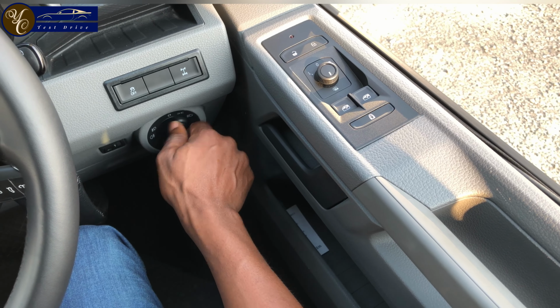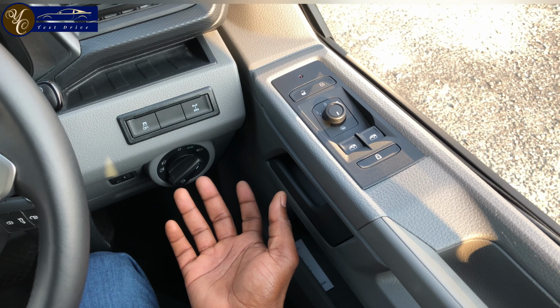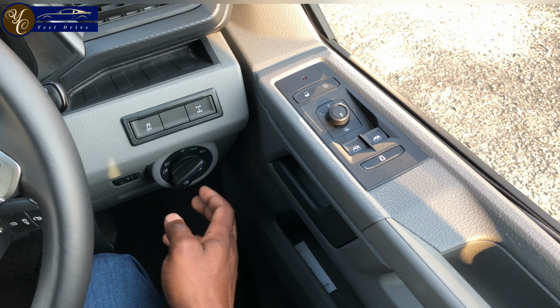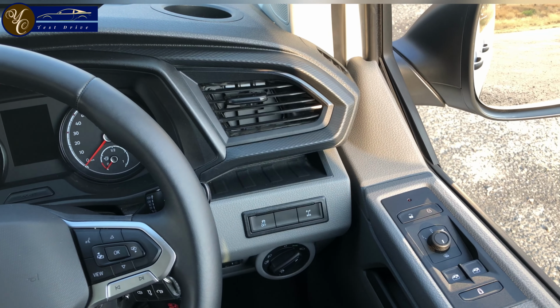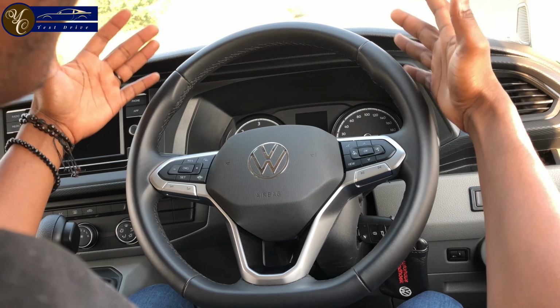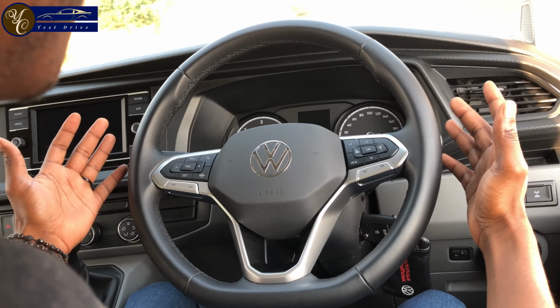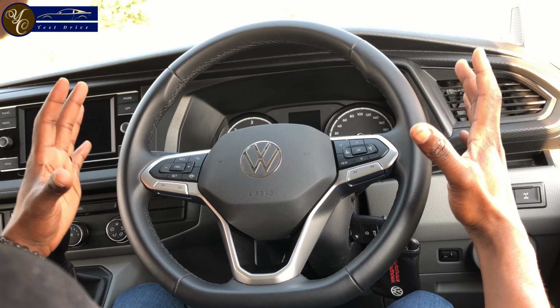Your lights, of course, here you can keep them on auto. If you pull them out, you switch on your fog lights both in front and at the back. You can adjust the level of your lights here. The air vents, how they really changed them. The way the leather-wrapped steering wheel looks, it doesn't feel so big. It's really quite tight and good.